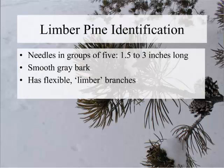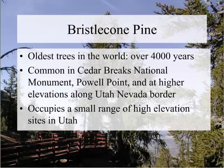Identifying limber pine, it's the only one in Utah with needles in groups of 5. Well, it's not the only one, but the most common one. A little bit longer needles than some others, almost 3 inches long. Smooth gray bark, and it has flexible limber branches, hence the name.